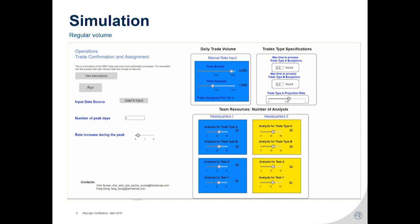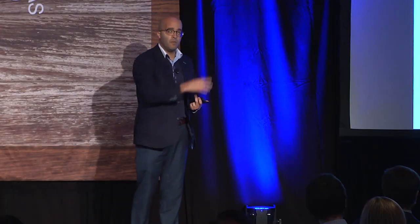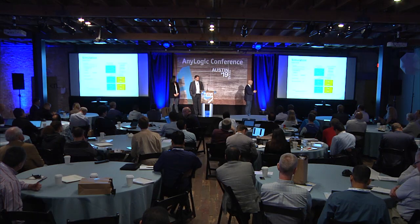And then for resiliency purposes, we have two headquarters. As you can see, the blue one will be headquarters 1, and the yellow ones will be the nodes for headquarters 2. And the top blocks are analysts type A and B, who can only work on the confirmation process. And for tasks X and Y, those are definitely the ones who work on trade assignment. Some of them are actually cross-trained.